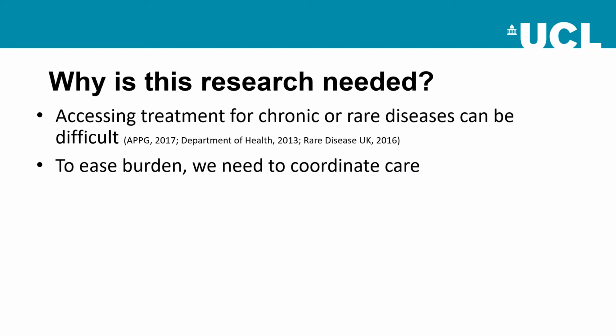So why is this research needed? Accessing treatment for chronic or rare diseases can be particularly difficult. This is due to requirements to attend multiple health appointments with different specialists on different days and in different locations. This can be burdensome for everybody involved, especially for patients and carers.